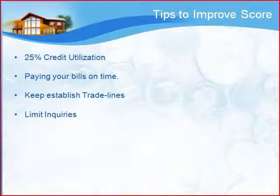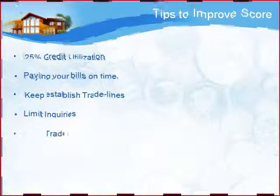Fourth would be limit your inquiries. Typically, most people would say you're allowed about 2 trade lines, 2 inquiries a year without being dinged. Anytime you go over that, you're going to lose some points. But the whole point of credit is obviously to use it. So if you need to use it, you need to use it. But try your best to limit the inquiries.